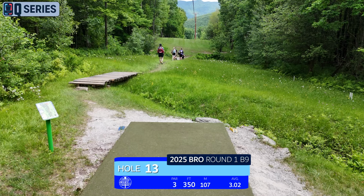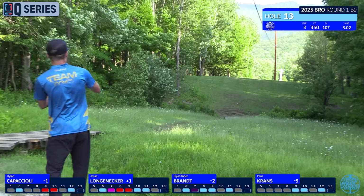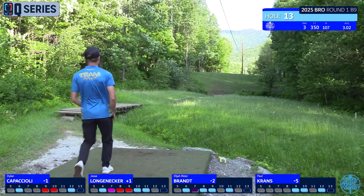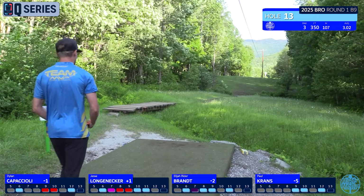Take a look at hole 13, a 350-foot par 3, flying over the out of bounds at the moment. Players are most likely going to aim at this light post here with some right to left moving shot. The righty backhand plays very well for a nice little skip up into this green, hopefully leaving yourself with a short uphill birdie putt. You'll be curious to see how Dylan attacks this one.